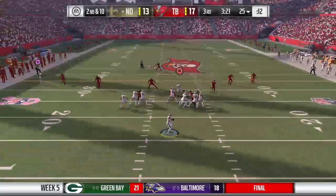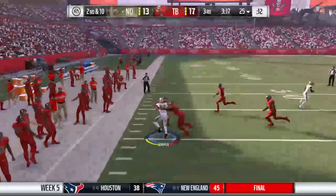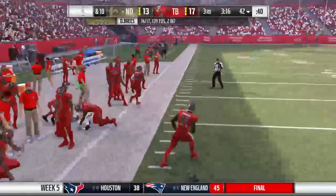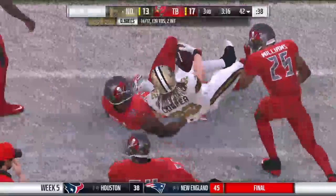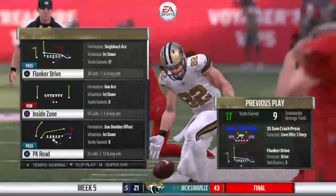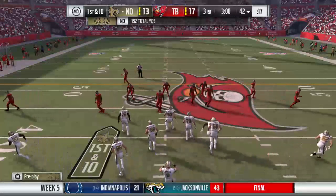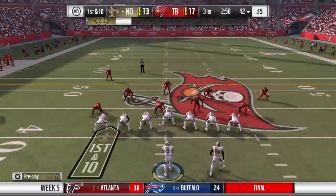Now Breeze throwing on second down. Oh, there's that man again. It's complete. 17 yards on the pickup there, and the drive will continue. That looked like a pretty good route combination there, because you've got to find a way to clear the guy running the drag, because when you do, you can just put the ball on him and then let him run. Yeah, he's got some space.